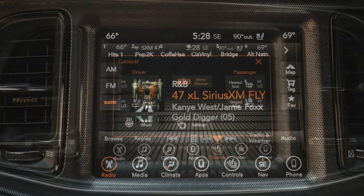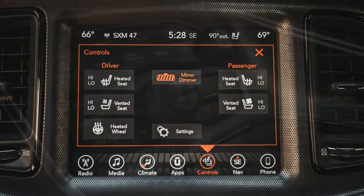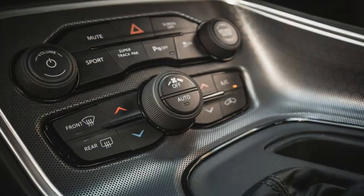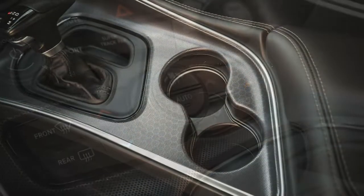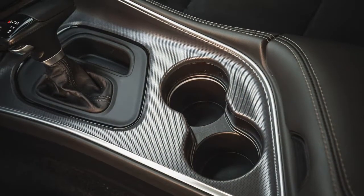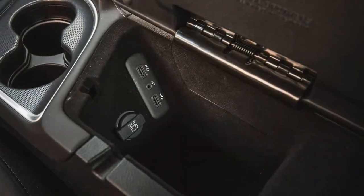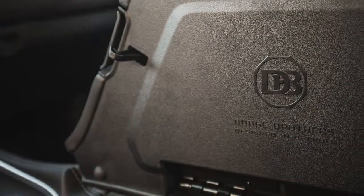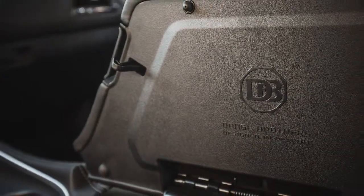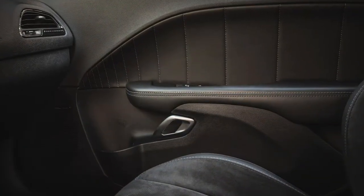The only options we'd add are a driver convenience group package, blind spot monitor, rear cross-traffic alert, high-intensity discharge headlights, and more for $1,095. Dynamics package, wider 20-inch black wheels, 6-piston Brembo front brake calipers for $2,200. Pirelli P Zero summer tires for $695. Our Challenger R/T Scat Pack with the standard 6-speed manual rang up at $44,080.